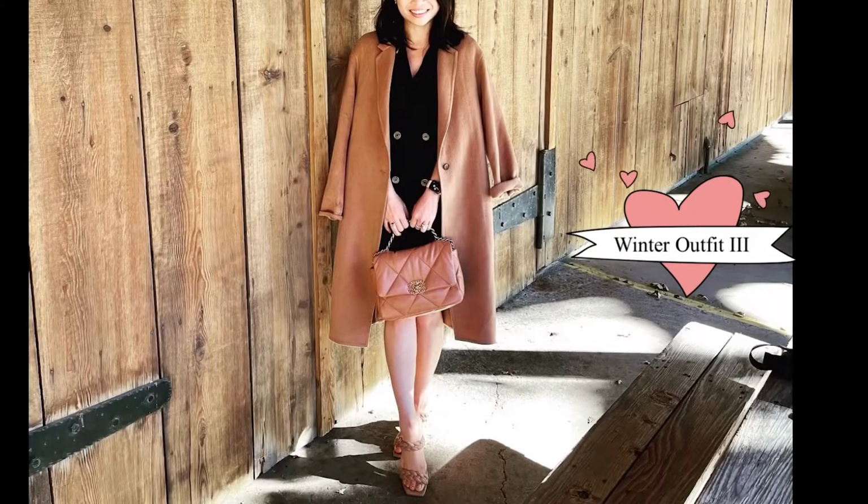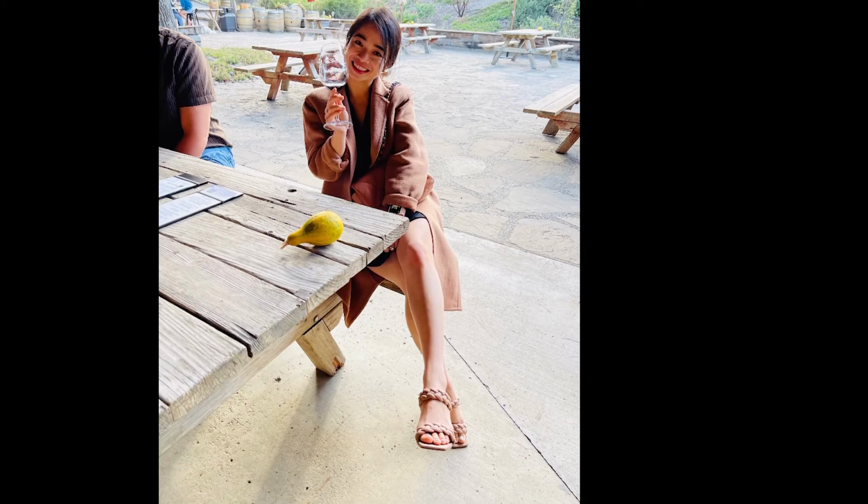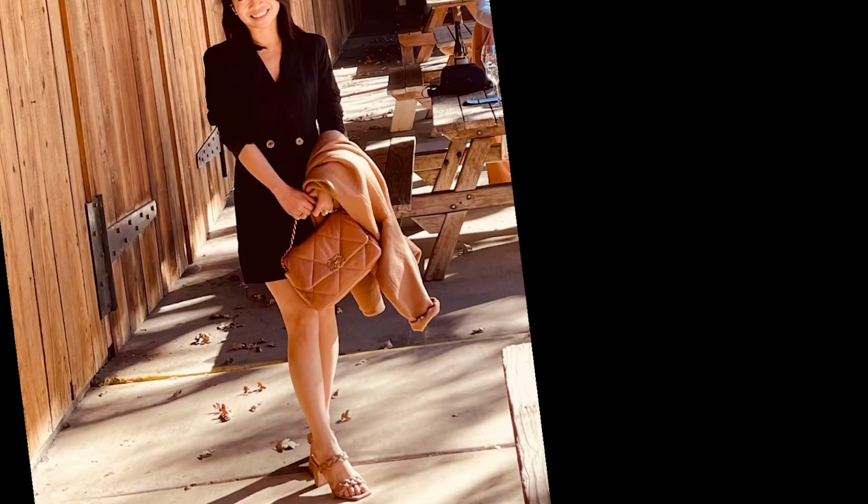That's also the third outfit. It is so cute. I wore that when I went to see my friend there. Yeah, beautiful.